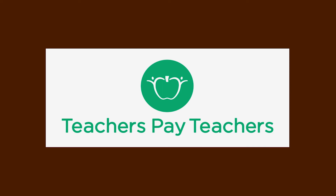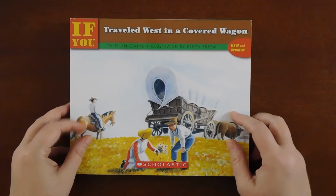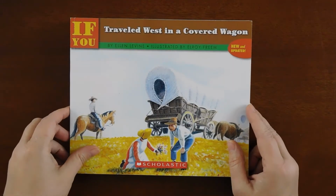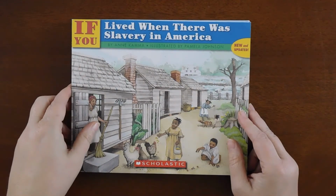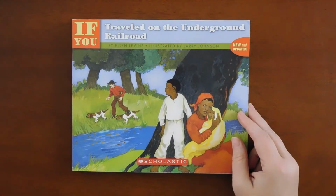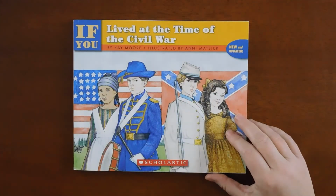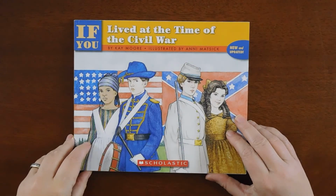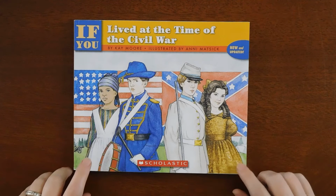And then after that, we needed to add one more from the library before we jumped back in. I wanted to segue in with the You Would Not Want to Explore with Lewis and Clark book. And then we moved back into the If You series with If You Traveled West in a Covered Wagon. And then we moved into If You Lived When There Was Slavery in America. If You Traveled on the Underground Railroad, and that segued into If You Lived at the Time of the Civil War.